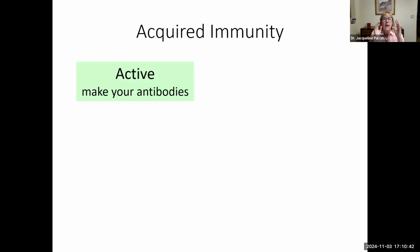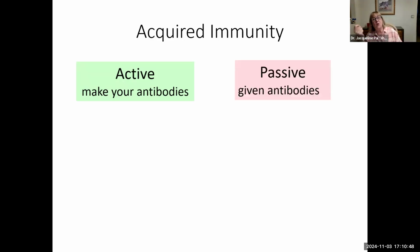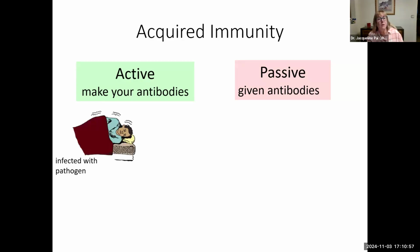All right, so let's talk about acquired immunity. When you're getting immunity from being exposed to antigens or antibodies, we have two different types of acquired immunity. Active acquired immunity is where you are making your own antibodies, whereas a passive acquired immunity is where you're being given the antibodies. So the most common type of getting immunity is where you're making your own antibodies because you got sick. You were infected with the pathogen. You came down with the flu. You came down with whatever disease it was, so you made your own antibodies.